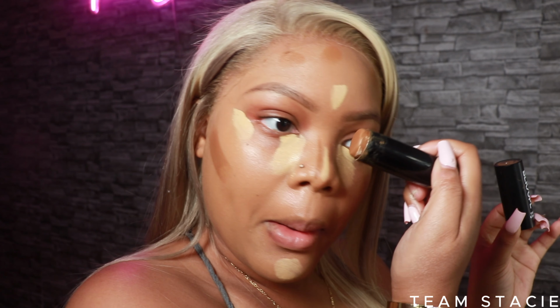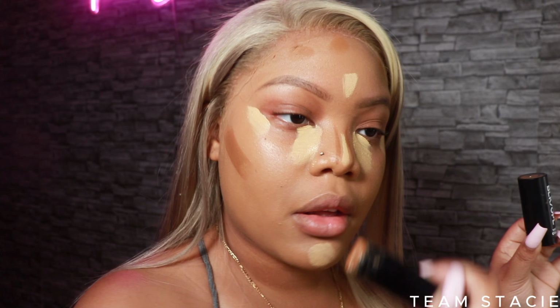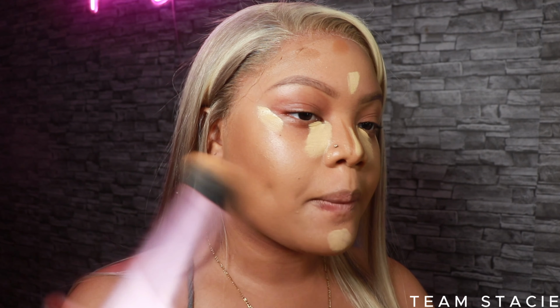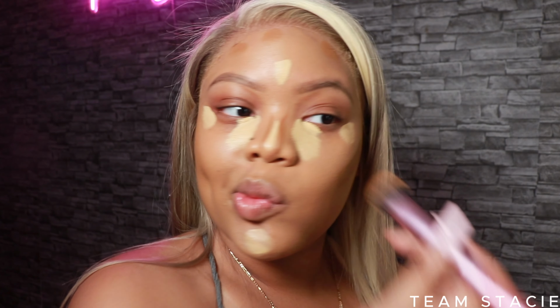I like to contour while I let my concealer sit so we can get a little bit more full coverage. Okay, girl, go ahead. I'm taking my same foundation brush just to blend it out.